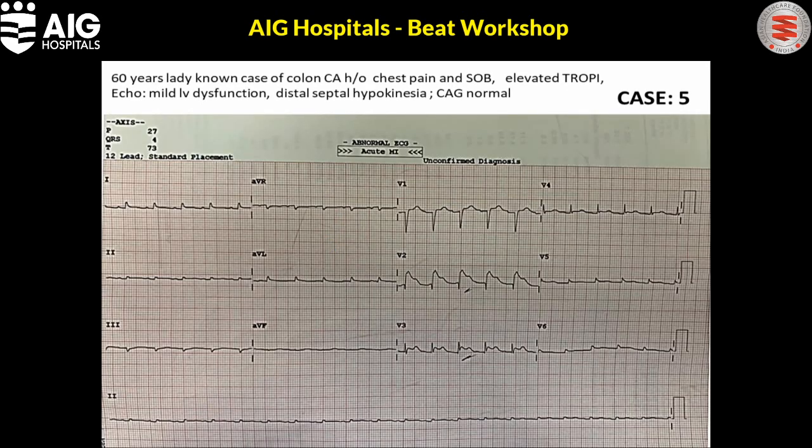This is an interesting patient, a 60-year-old lady with a past history of carcinoma colon, presented with chest pain and shortness of breath, had elevated troponin and hence was referred for further evaluation. Echo showed mild LV dysfunction, distal area of IVS was hypokinetic, coronary angiogram was rightfully done and it was found to be normal. So you have this ECG showing a sinus tachycardia, very small QRS complexes in precordial and standard limb leads, attenuation of voltages, significant ST elevation. If you look at what is peculiar about this ST elevation, the terminal portion of the QRS is widened, ST is elevated in V2, V3, these mid precordial leads.